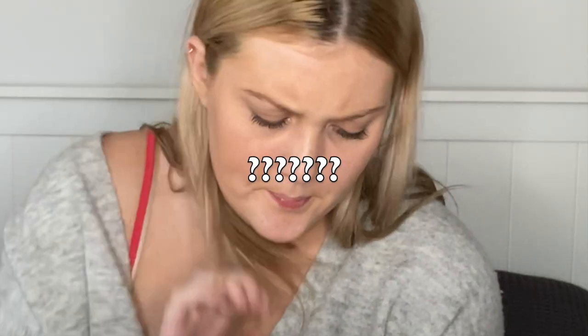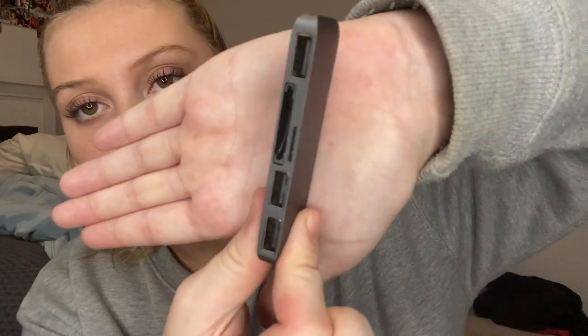I also got this today. It's like a little adapter that goes into the side of your MacBook, and it comes with 3 USB ports and 2 little slots for your SD cards, whether it's a small one or a large one. That was $60, I think. If you guys have any suggestions where to get a case from, I'd really appreciate that.